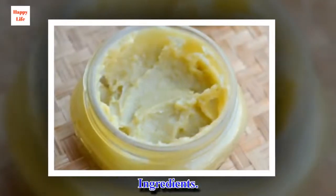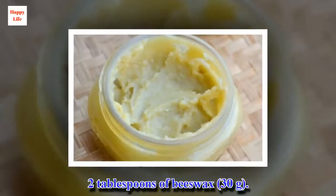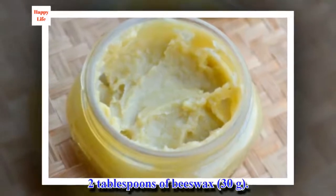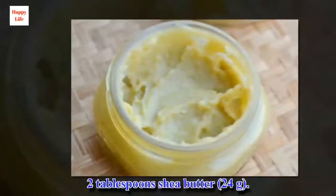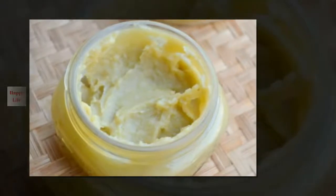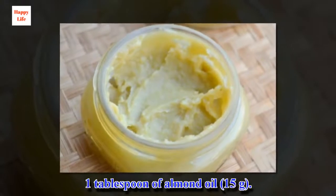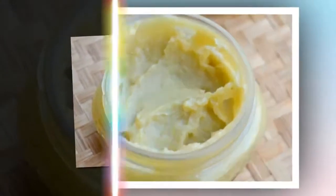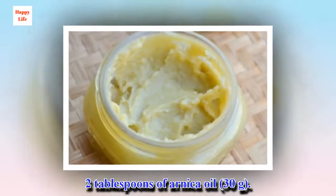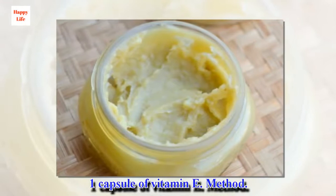Ingredients: 2 tablespoons of beeswax, 30 grams. 2 tablespoons shea butter, 24 grams. 1 tablespoon of almond oil, 15 grams. 2 tablespoons of Arnica oil, 30 grams. 1 capsule of vitamin E.